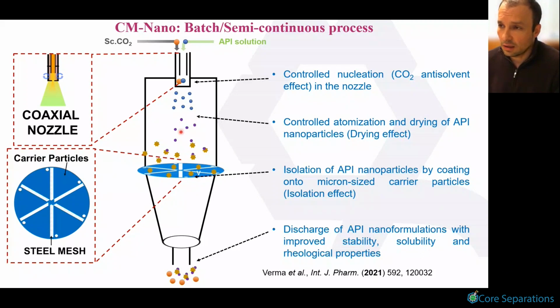And then going down to producing a drug product intermediate, which can be directly converted into a final drug product. So this material can go directly into a tablet machine. So that's our semi-continuous process. Semi-continuous because we are adding our excipient particles here.